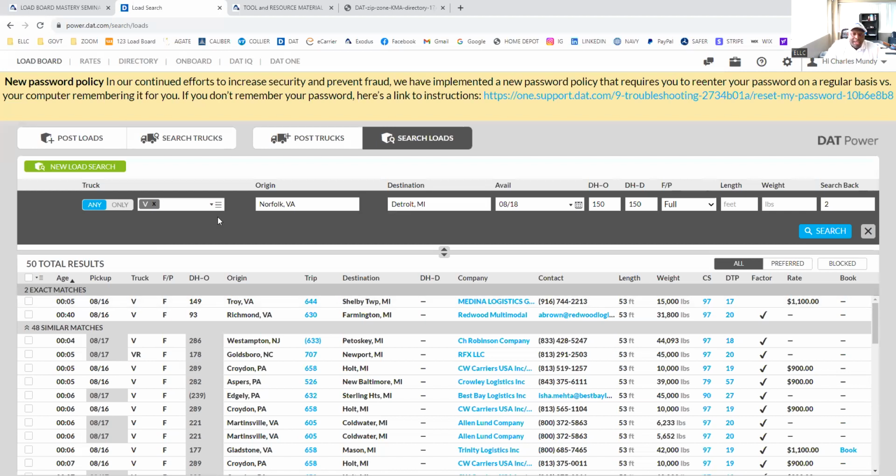Let me show you. So right here, before I give you the reasons why they're different, when is the load available for pickup from the origin? We'll say the 18th, which is Friday.